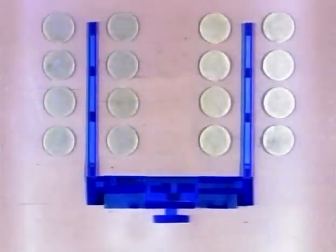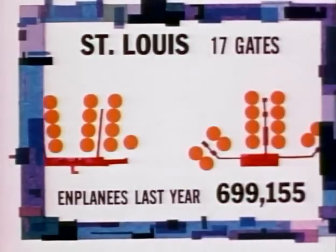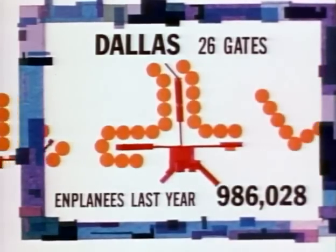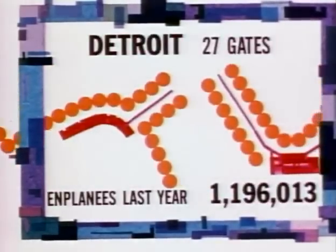Within this same general framework, we find representative airports like Philadelphia, St. Louis, Dallas, Washington, and Detroit.